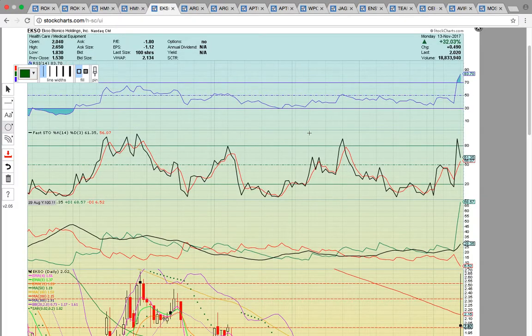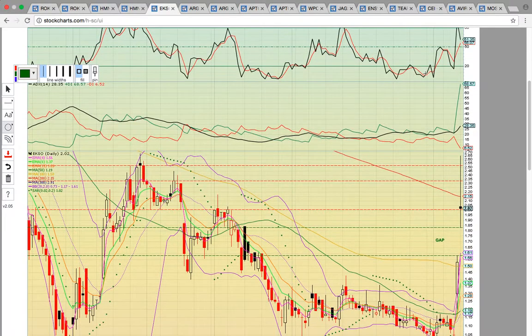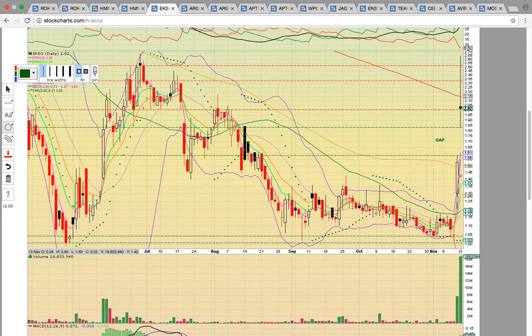Okay, let's look at EKSO. Congrats everyone, it closed up 32%, and it was up much higher in the trading day. So congrats to everyone that got in on this on Friday. I know we had people in the chat that were talking about this on Friday, and it had closed above the 100-day simple moving average at 150. That was signaling more upside.